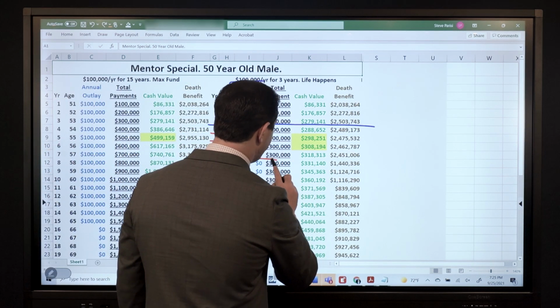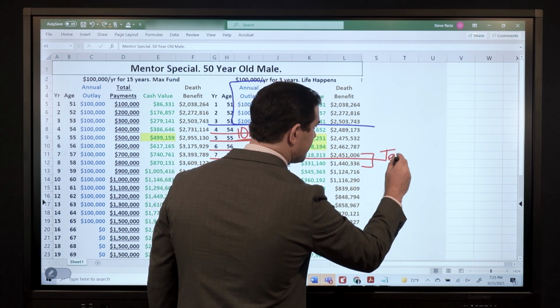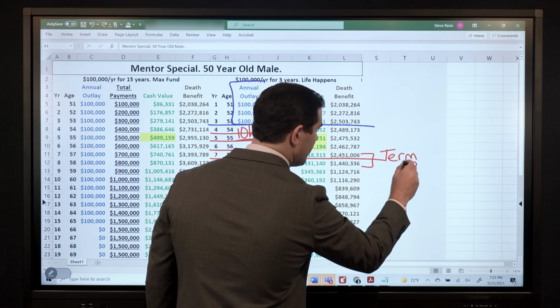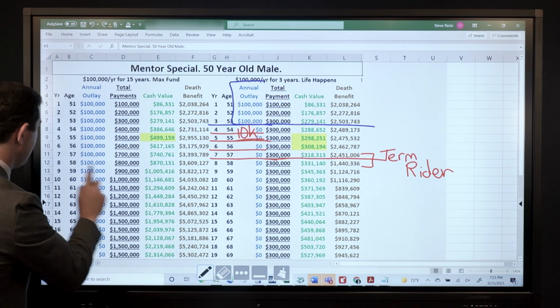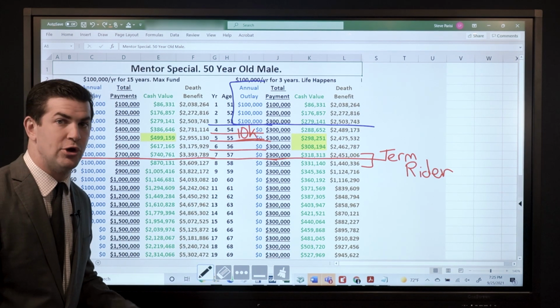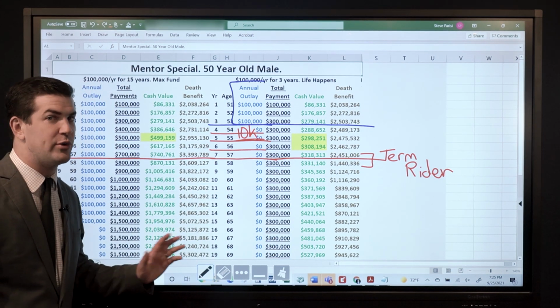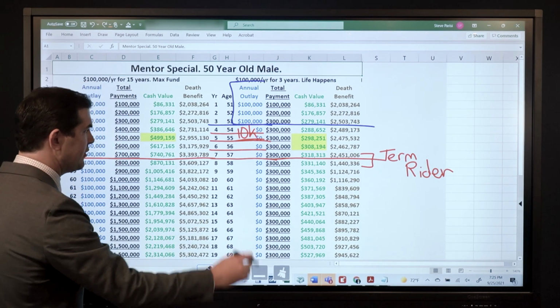You'll see a death benefit decrease right here. What we did here is cut the term rider, and you'll notice on the example on the left, we did not do that, because we were still funding the policy each year. So we did not want to cut it because we didn't want to run into a MEC. Here we're not doing that, so we just cut the term rider.